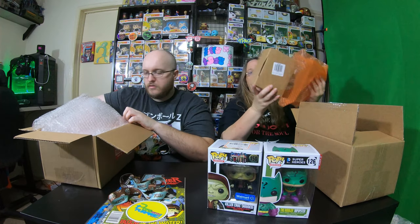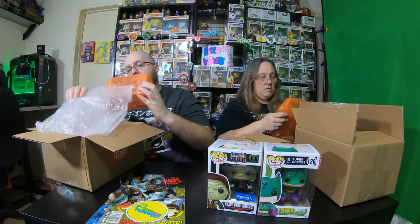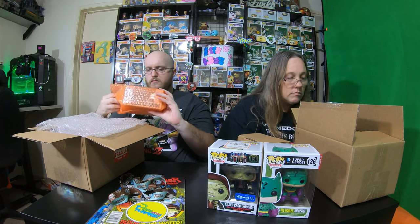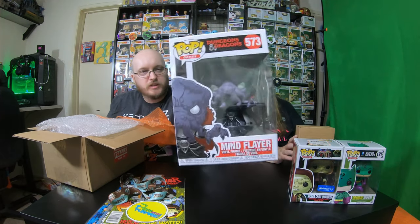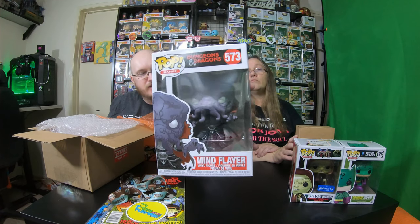Do you want to pull one of your pops out? Yeah, I'm going to pull one of the pops out. And you know what? I just looked. Mine is in a brown box. Go ahead and pull this one out. So I'm not sure why I got one in a brown box. I got the Mind Flayer from Dungeons and Dragons. That's cool. I'm going to save this and let you open your other two. Okay. Just set the box down. Because I think it's weird that I got one in a brown box. It does say Speedy Child.